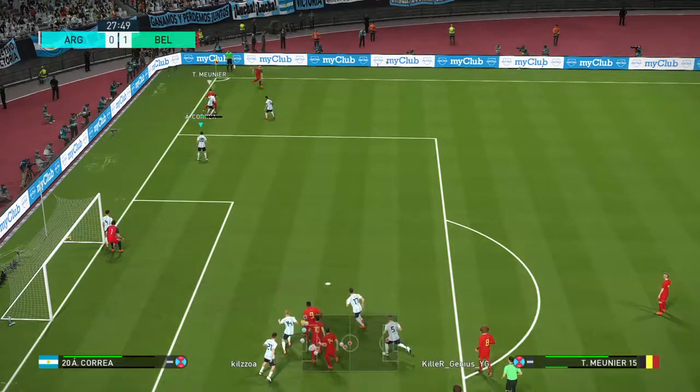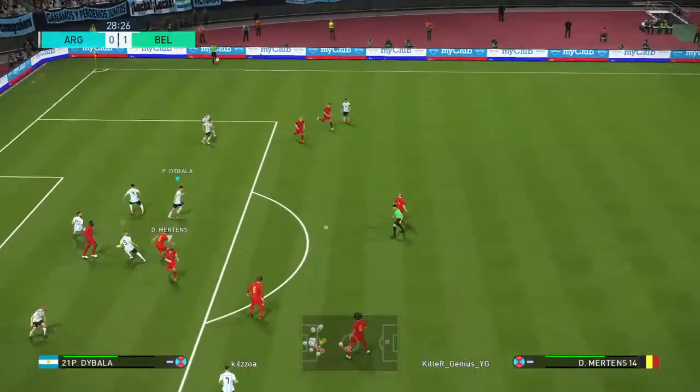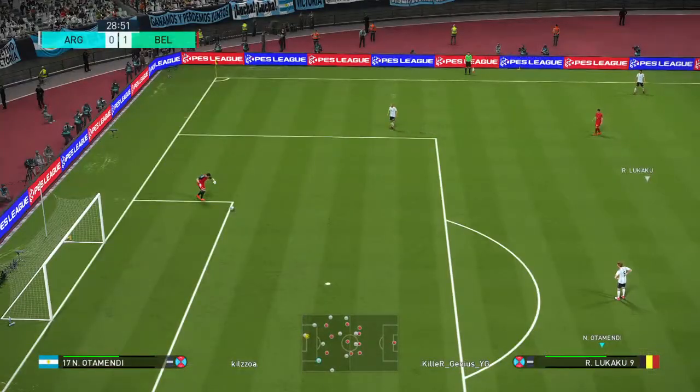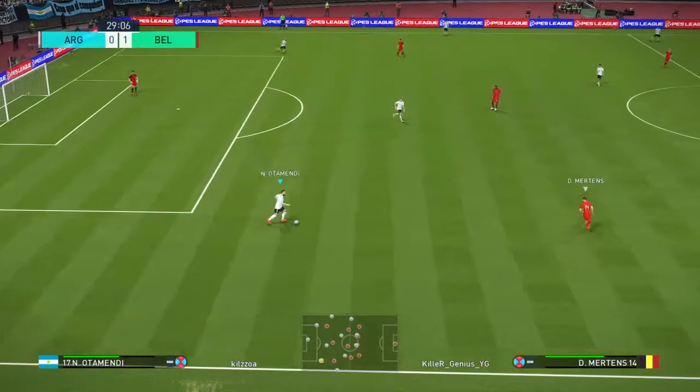And it's been taken short. Now it's De Bruyne. Mertens. Can he put it away? Good first touch and almost as good a second. Fellaini brilliantly took control of that, which was exactly what the situation required.